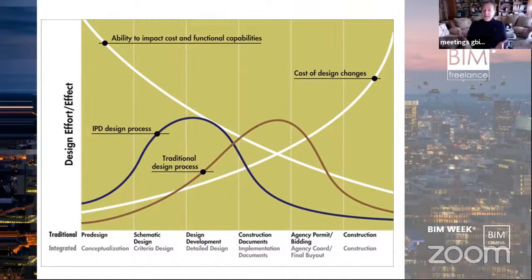IPD is relational, and design-build is transactional. We do things this way because it's impossible in the traditional way to integrate everyone. There is no technology, no collaboration, no devices to share information. And then we can see, if we look at the brown curve and the ability to impact functionality, that all the work done in the design is waste. All the design work that is done over the ability to impact cost is useless.